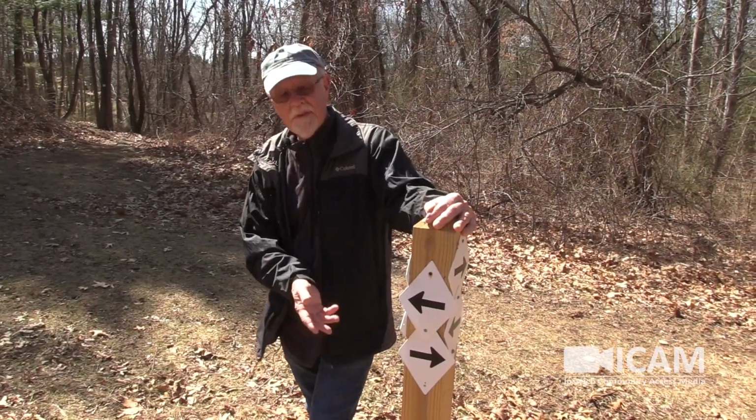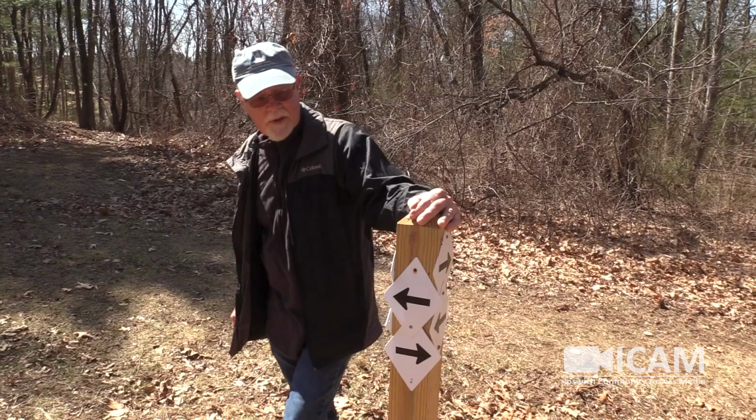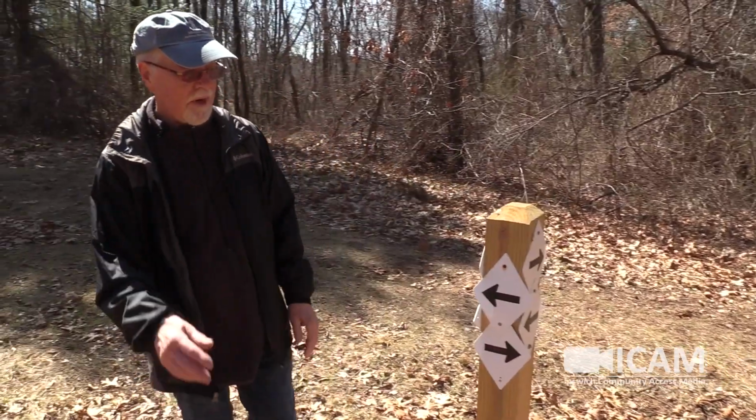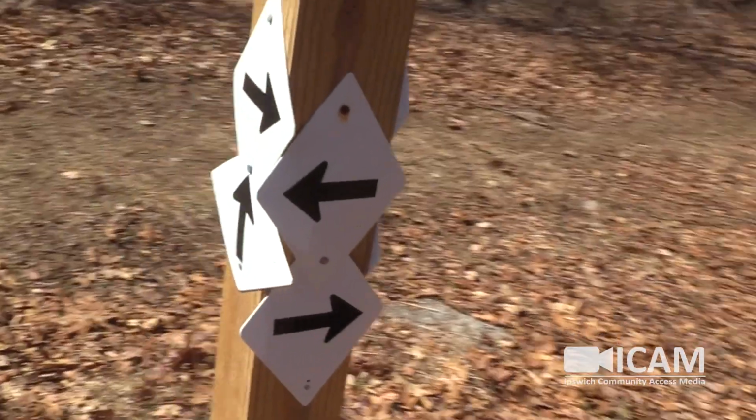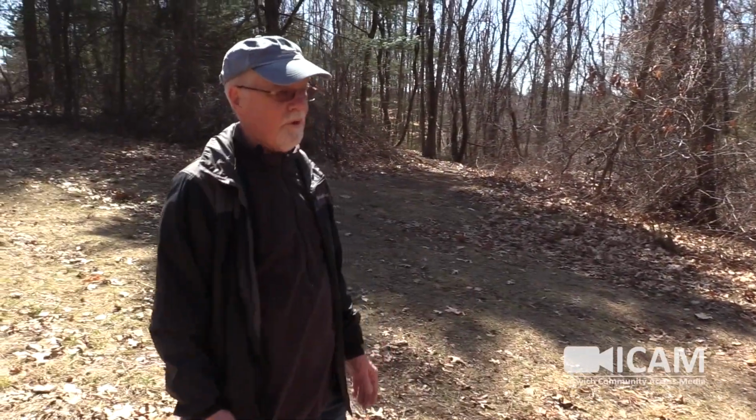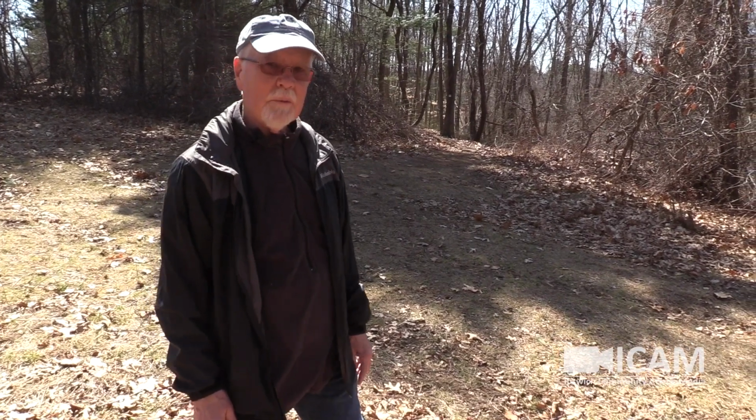I love these signs. Greenbelt put up these signs, and if you swing around here, you'll see that you've got an arrow going that way, an arrow going this way, an arrow going that way, and an arrow going that way. It's like the story of my life. It seems like it's all good. Just pick a direction and go find out what's going on.